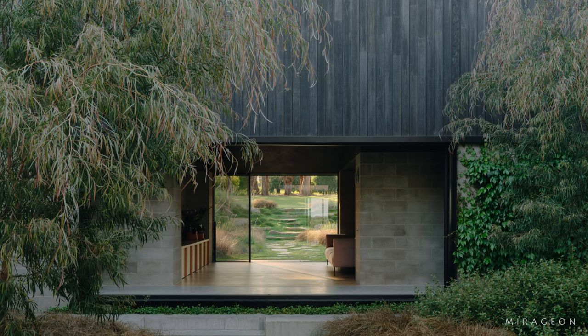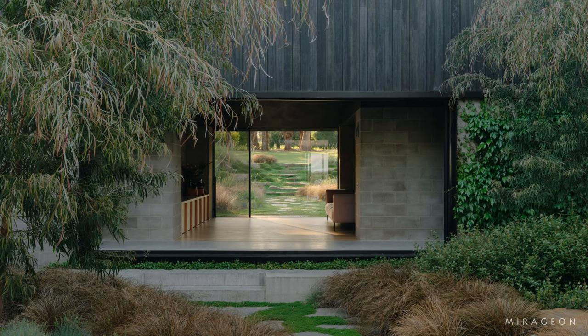There is a richness and rigor to the palette of materials, muted concrete block in the heft of the walls, and generous glazed views framed by charcoal ceilings and light shafts.